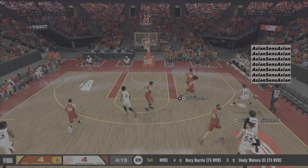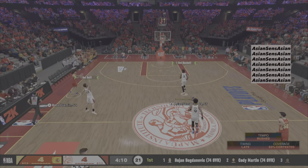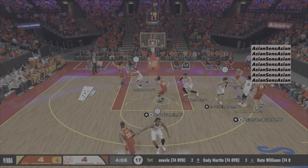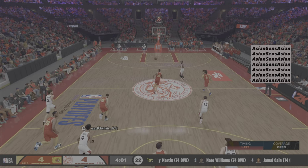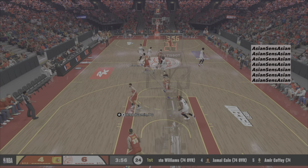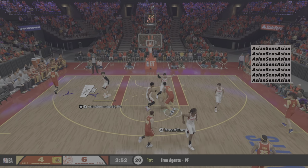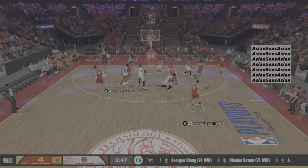They swipe it. And here's Shepard for 3. Good work defensively by Black. To the paint. The kick out, Curry. Thompson with a steal. Here's Nesmith. And the fast break ends at the rim with a jam. Strong defense followed by some smart offense. That's just good fundamentals.